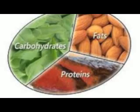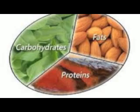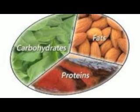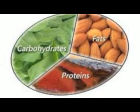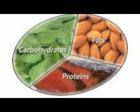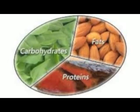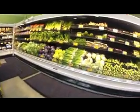Remember your 3 macronutrients, carbohydrates, proteins, and fats. The perfect split of these is 40% carbs, 30% protein, and 30% fats. So you can't just run through this vegetable section. It's the biggest portion of every meal, and we're eating 4 to 5 times a day. So we need lots of carbs. Let's get back in the store.